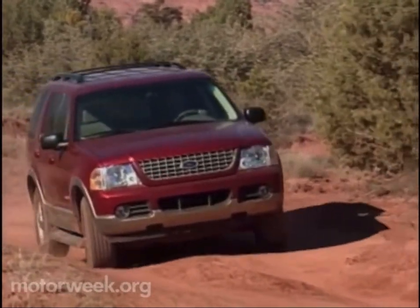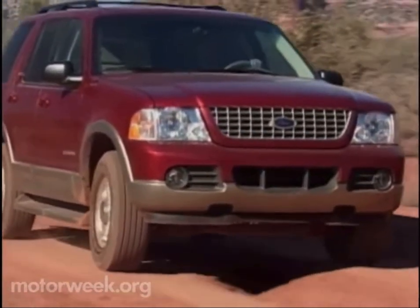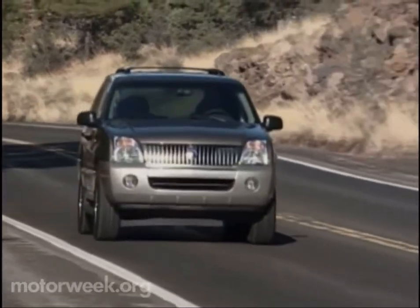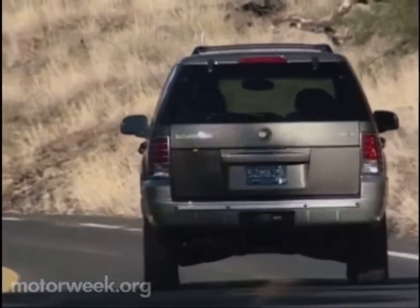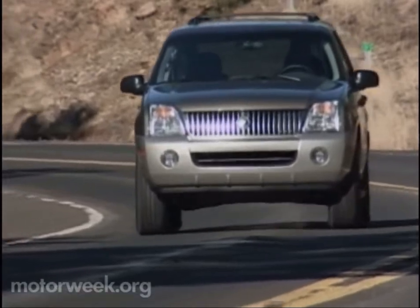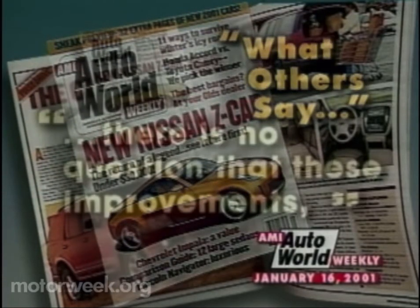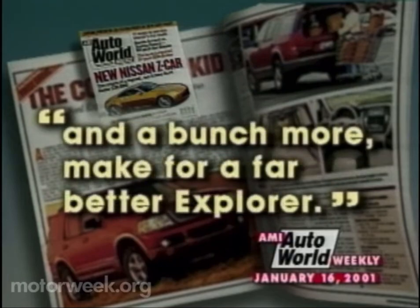The new independent rear suspension dramatically reduces wheel hop on rough surfaces and improves the ride, especially for rear seat passengers. The more luxury and now very differently styled Mountaineer offers an even smoother ride, though with its softer springs, it has more of a tendency to bob and weave over bumps. Both the redesigned 2002 Ford Explorer and 2002 Mercury Mountaineer are clearly impressive. So much so that our friends at AMI Auto World Weekly said that there is no question that these improvements and a bunch more make for a far better Explorer.